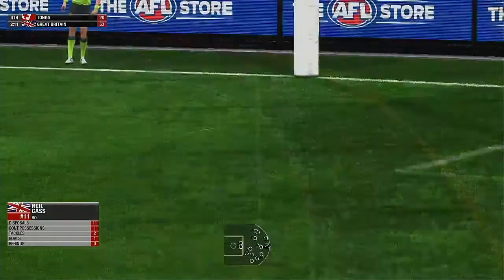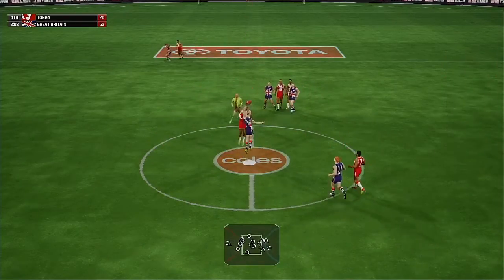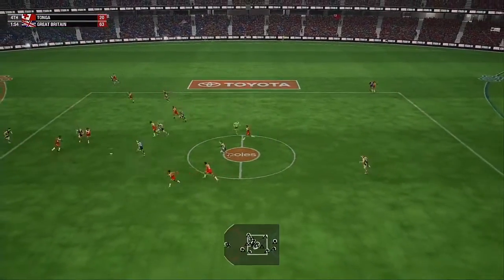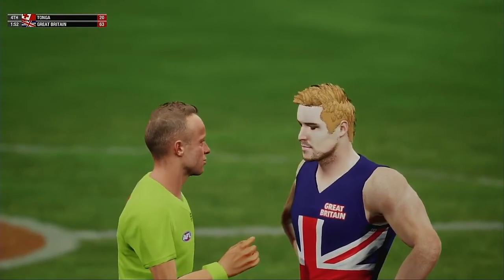He celebrates hard after that. Margin starting to really blow out. One it down. Controlled well off the bounce. The tackle over the shoulder.